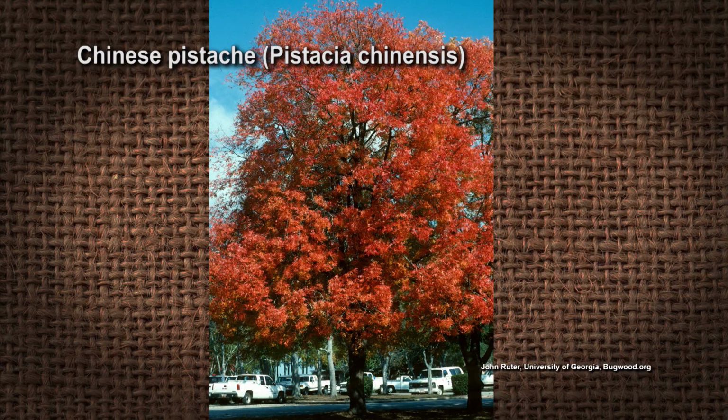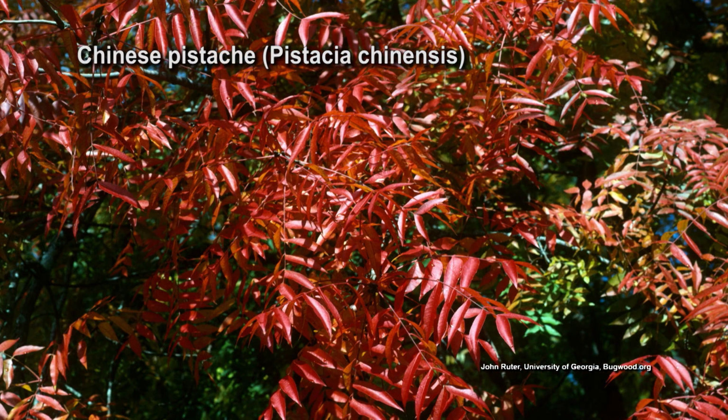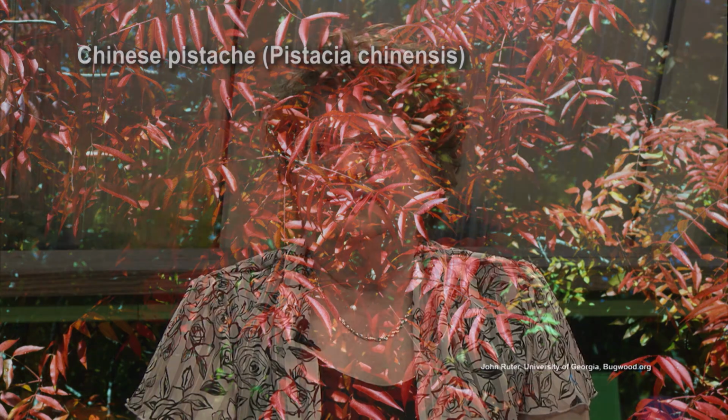And then another one that a lot of people haven't heard about is the Chinese pistache tree. That one I have. Okay. It gets fairly large, so you're going to have to give it some area. It's got beautiful red-orange foliage color in the fall. So those are some of my favorite ones, and some of them are very popular and easy to find around here. Easy to find, okay.